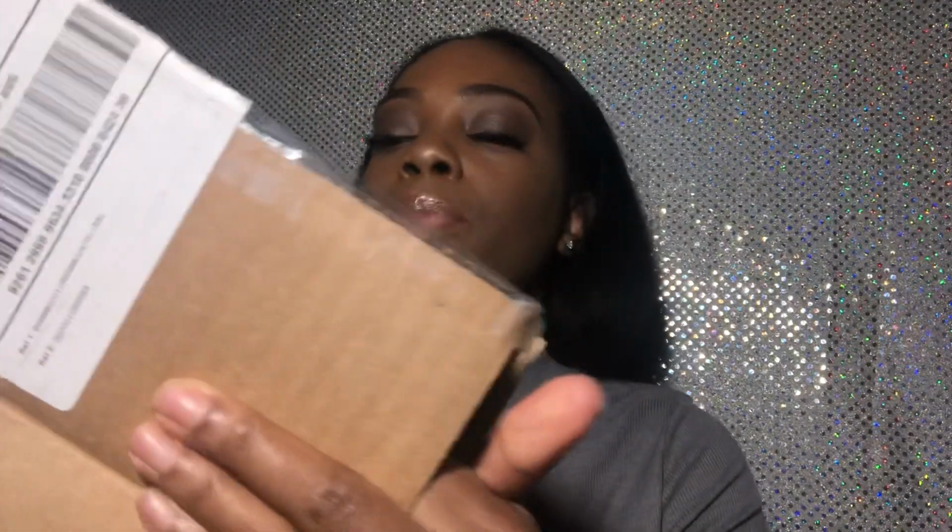All of my stuff came in this box right here. This is the Coastal Scents box. Nothing cool about it. Before I start with the makeup, I'm going to show you guys what I got that's not makeup. Coastal Scents also sells body stuff.